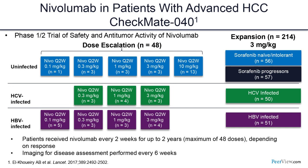The nivolumab was given every 2 weeks, with imaging every 6 weeks. The punchline from the dose escalation is that there was only one dose-limiting toxicity at 10 milligram per kilogram in the uninfected cohort, which was a grade 2 hepatic impairment.